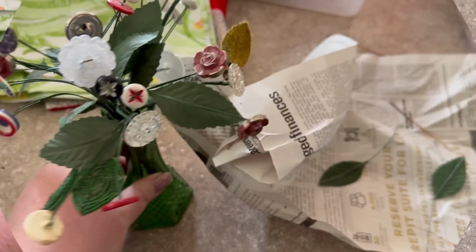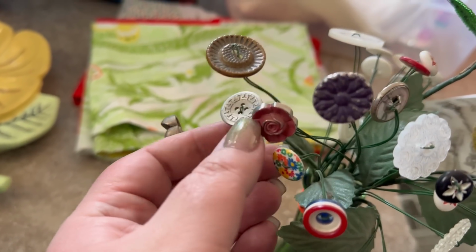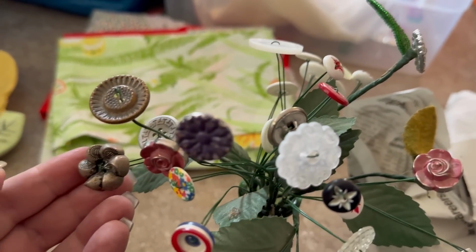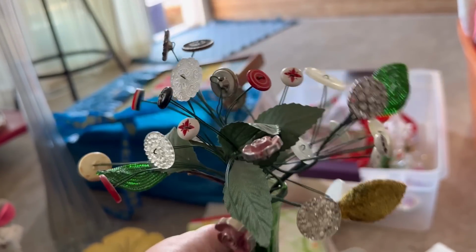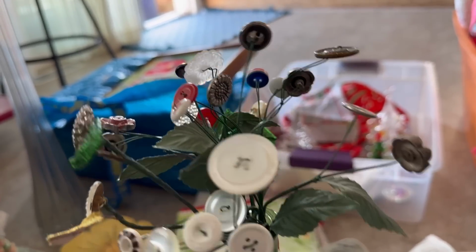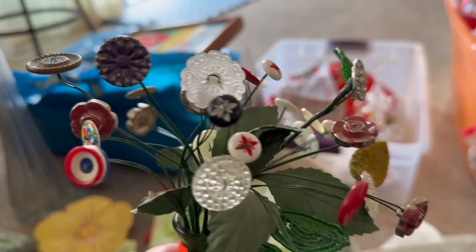Okay, I just unwrapped this little guy, and I didn't like some of the little leaves, so I took out some of those leaves. These are button flowers, and they are made with vintage buttons. Some of them are metal, some Bakelite, and they are really, really cool. Whoever made them did a great job. And look, they came in this little green glass vase. So I will definitely be bringing that as a wholesome little crafty item altogether. Just so cute. I love the buttons. I am the traveling button, I guess. That does make sense. That's how I got my start.